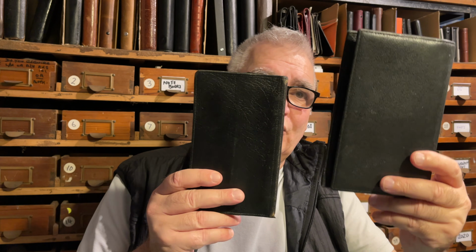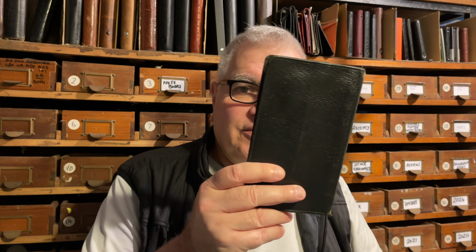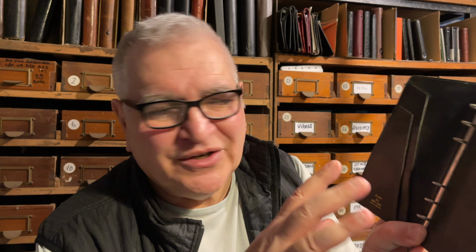Okay, so this is a more modern one. This is a 3CL, made in England. It says, there we go, real calf, not real leather. It's real calf, so that suggests that this is calf leather, not some other sort of leather that might be called real leather, but it might be bonded leather or all sorts of things. It's real calf, made in England, and look at this.